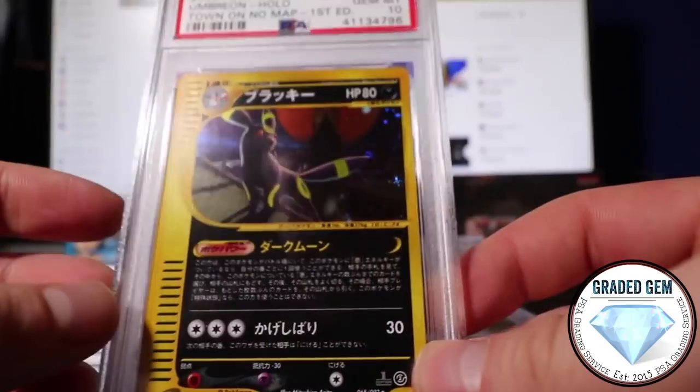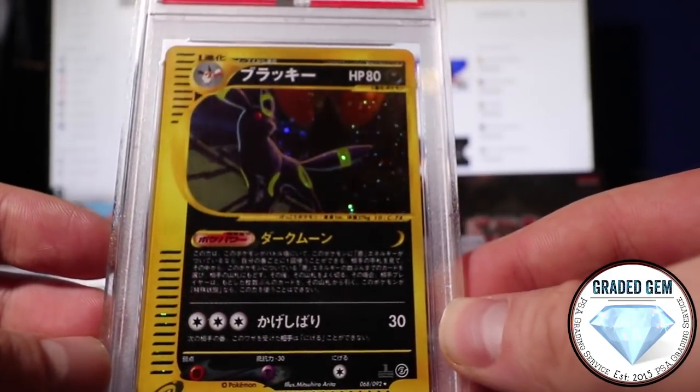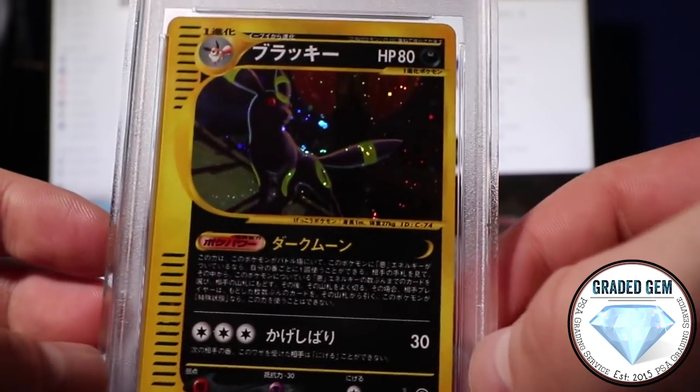Another Umbreon, this time from Town of No Map. On No Map, sorry, first edition, Gem Mint 10. Another one there, stunning.